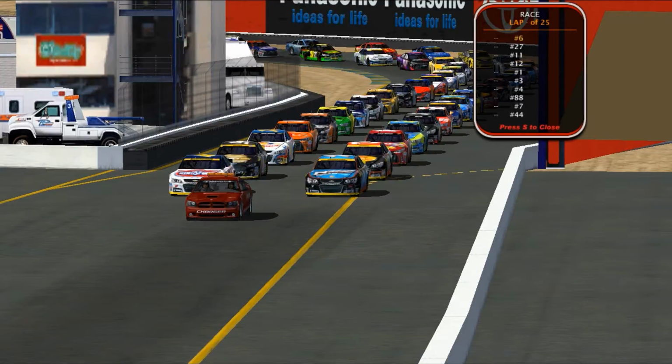Welcome to Sonoma. Doublemint Club Series here, running for round number 2 of the chase here. Engines will be starting in just a moment. Drivers, start your engines!